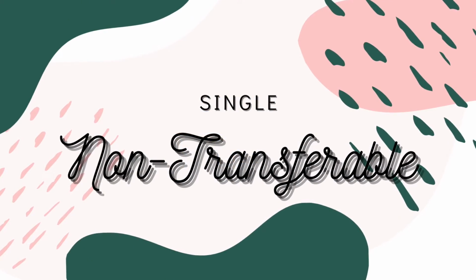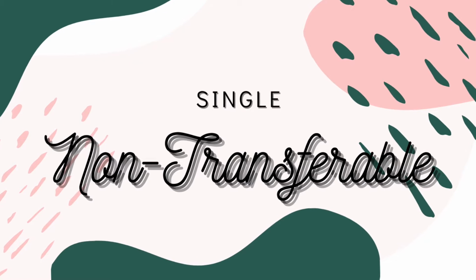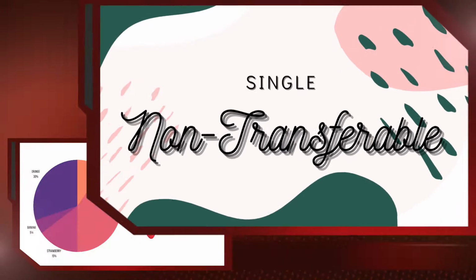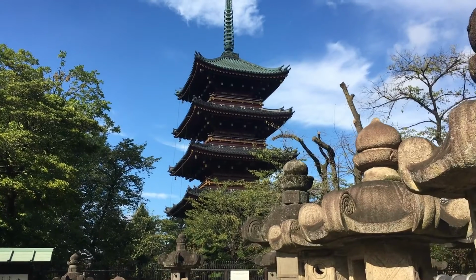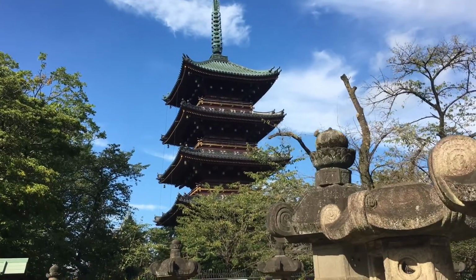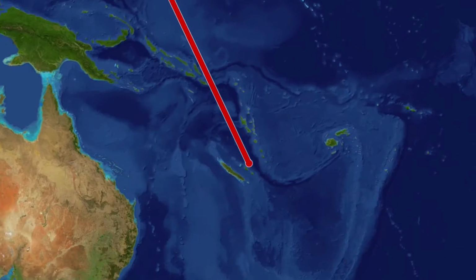In Japan, they use a method called single non-transferable voting to elect some members of the House of Councillors. Say that there were 3 seats that needed to be filled. After the votes were counted, the candidates with the 3 most votes would win. Akiko Santo, president of the House of Councillors, was elected using this method. Now, let's go to New Zealand.